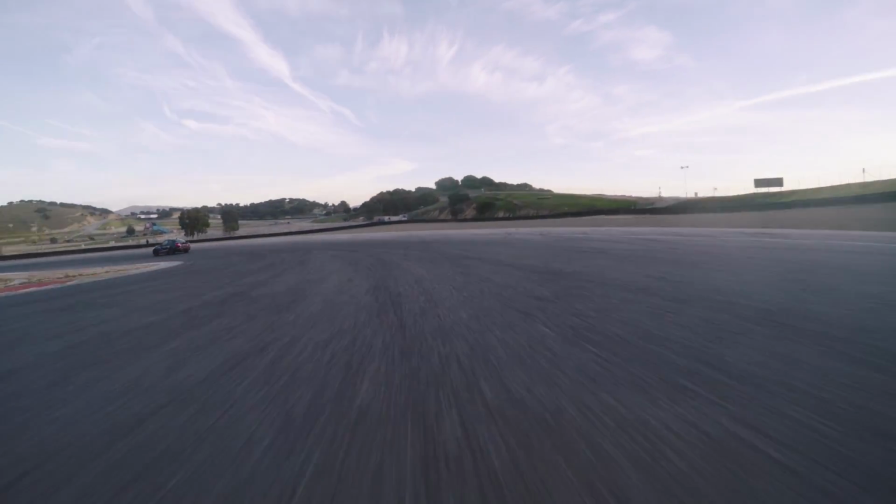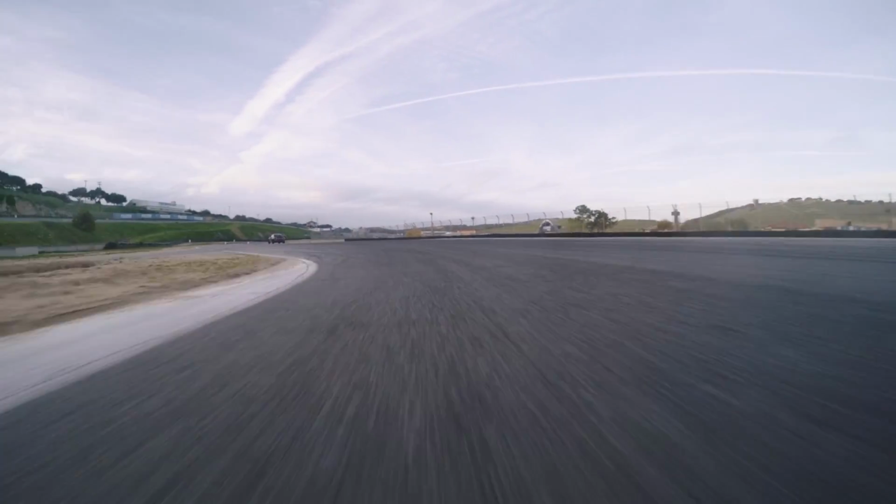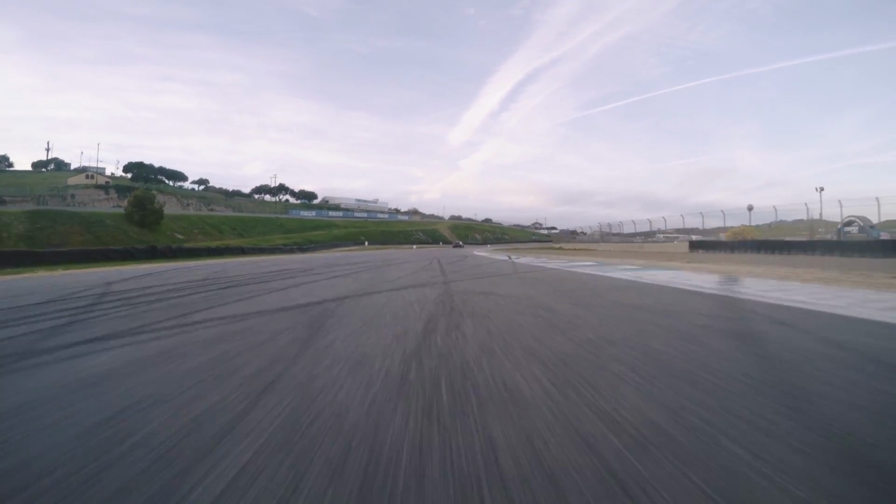This is a really late apex into turn one. You can see Bill waiting till the last moment to turn in. And so am I here, following his line as best as I can.